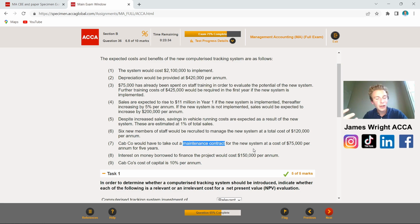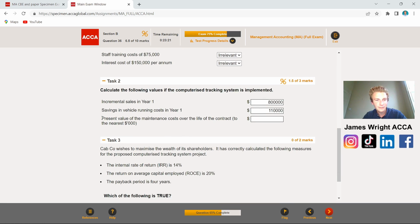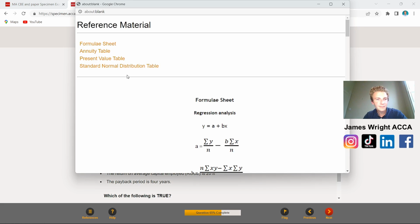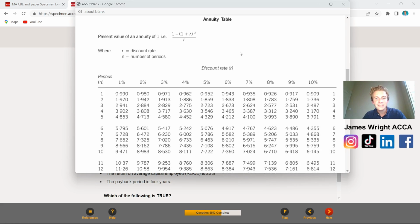Now this is going to show up a prepared student for this exam, that when they see that, they think, hang on, we've got cash flows into the future, we need to bring those back to the present value. Just like it said in the question, the trigger here is present value. So we need to be using, because it's future cash flows, the annuity table.